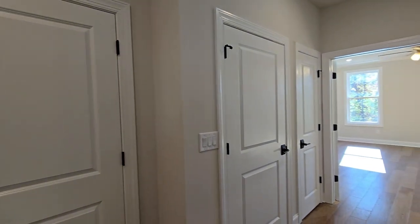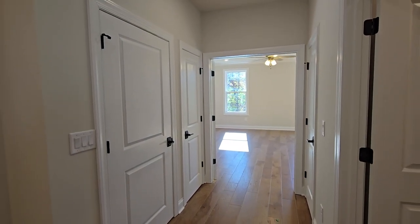The flexibility of this home is a huge plus, and the third floor really highlights that.